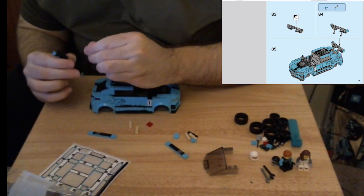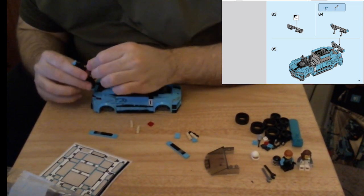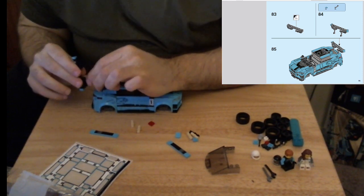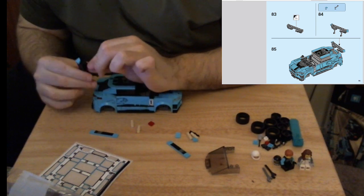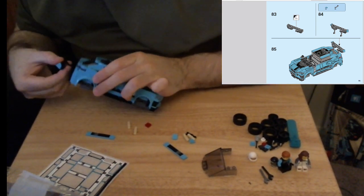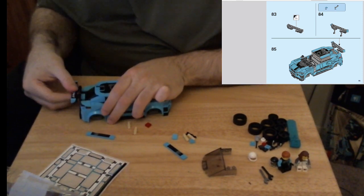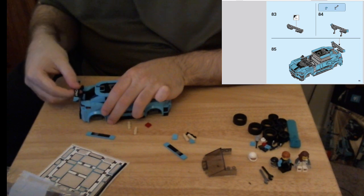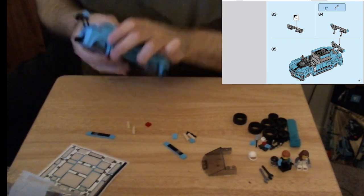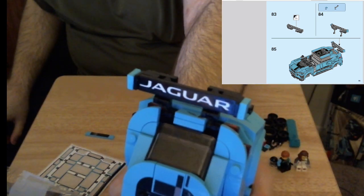I don't think I've ever seen the battle droids actually black, though. If they have done black Star Wars battle droids, it was like a one-off thing because I don't recognize these. And these will clip on to back here like this. And there's what that tail fin looks like with the big, bold Jaguar logo.